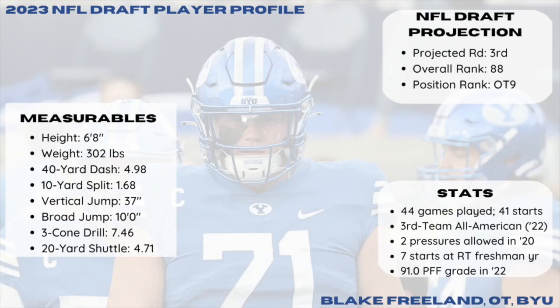But another aspect of his game that I like is the smartness, the brains, being mentally strong. And he shows that with his ability to diagnose stunts and twists up front. And he does a good job of communicating and working with the guard next to him and passing those off and not putting his quarterback in a compromised position. So you got to love that. But at the end of the day, he's got the things going for him that you can't really coach. It's the size, it's the strength, it's the length, but he's far from a technician.